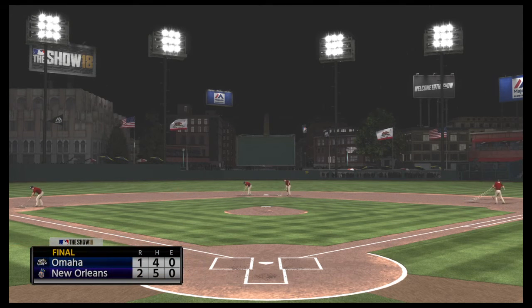Close one tonight, 2-1 the final score. New Orleans gets the win to take a 2-0 series lead. Number 75 is the winning pitcher of record.